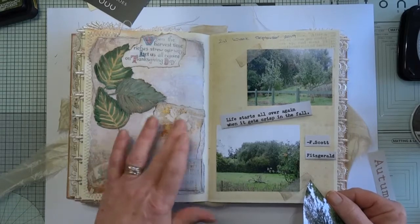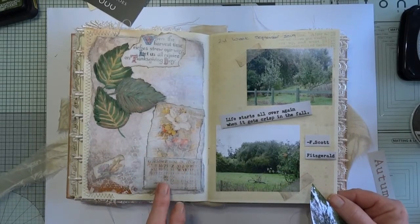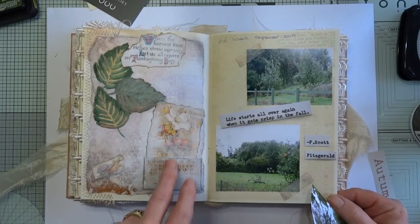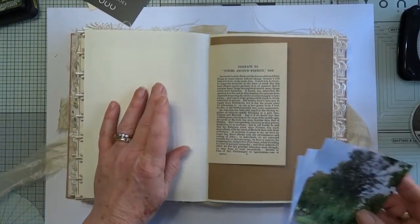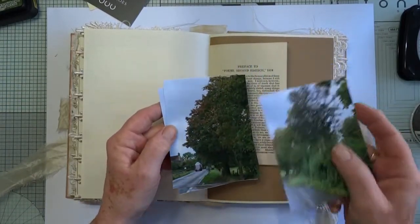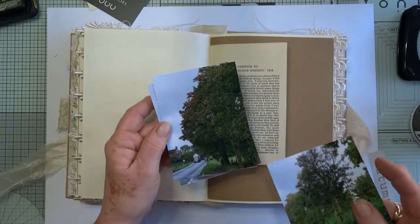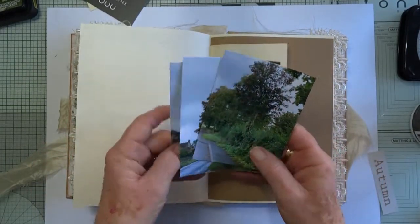I did actually go over those. They were too bright. I gessoed over these pictures. These were part of the freebie from September. So I'm thinking, right, October. And it struck me as I was driving along, I did actually stop and get out of the car to take these pictures.